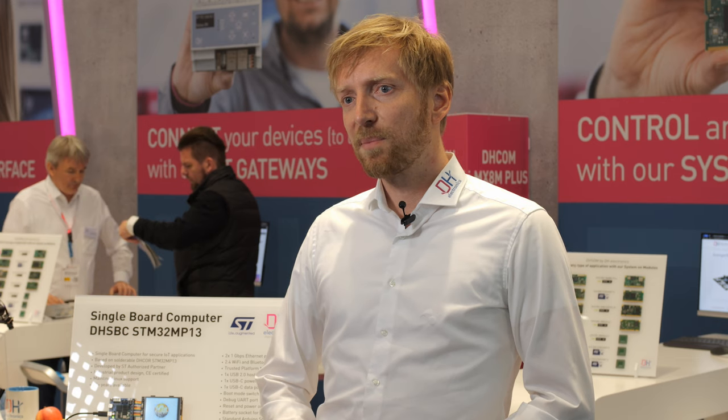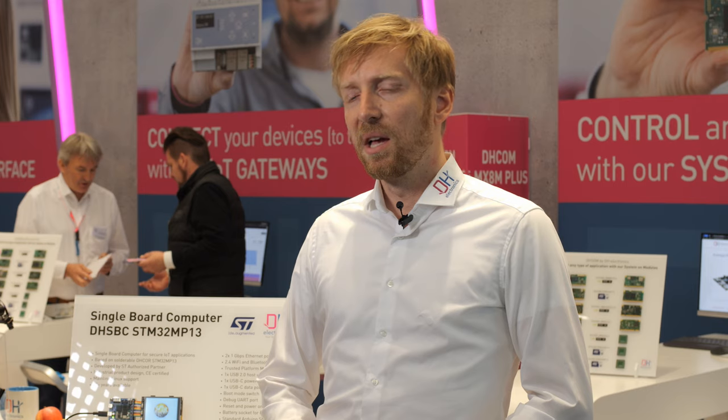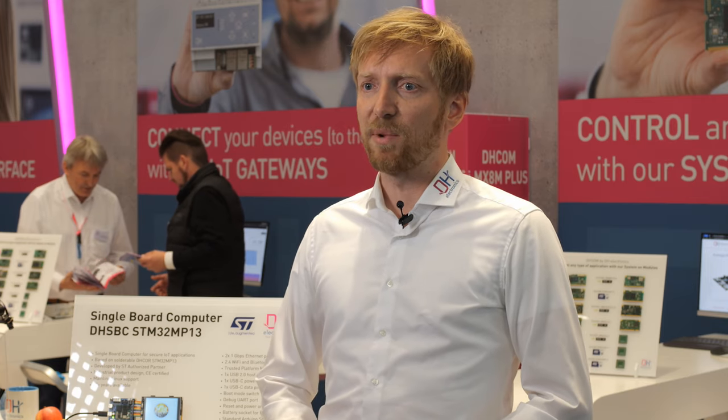At DH Electronics, our mission is to get your IoT or HMI device developed as easily as possible by pre-integrating the right hardware and software features so that you really can focus on bringing your added value to the market. We do this by providing not only system on modules and development boards, but also ready-to-use end devices.